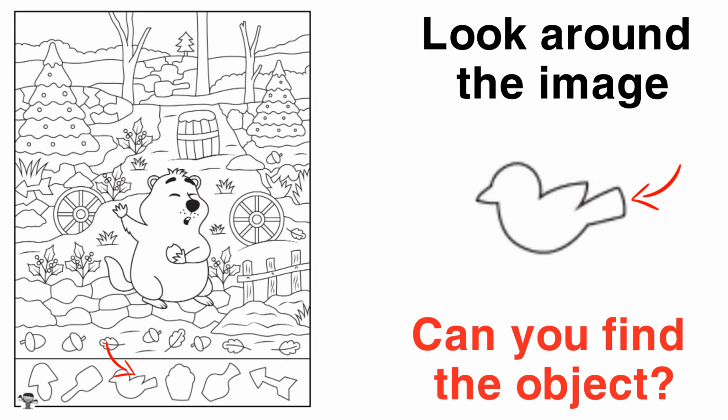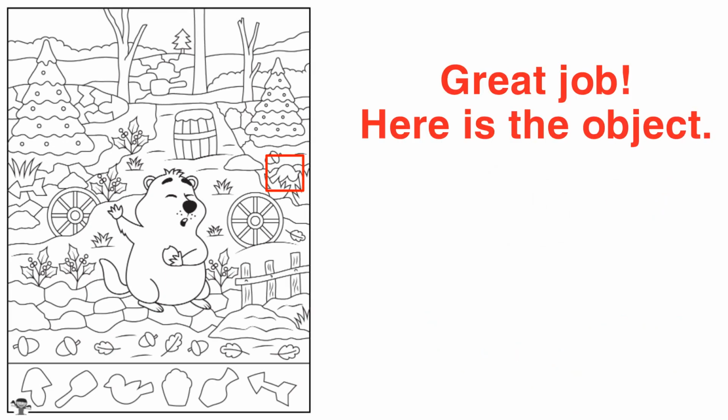Okay guys, here is level 2. Can you find the X object on the image? Only one object. In this example, level 2, hidden picture, find one object only, highlight one object only. Great job, here is the object.